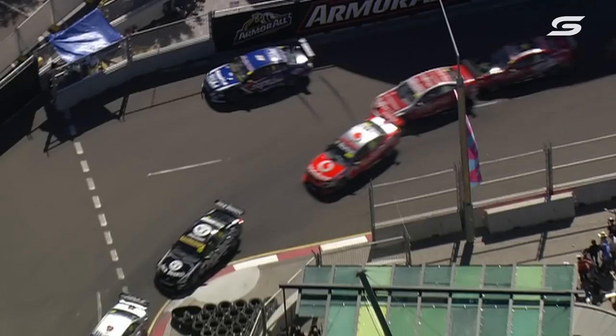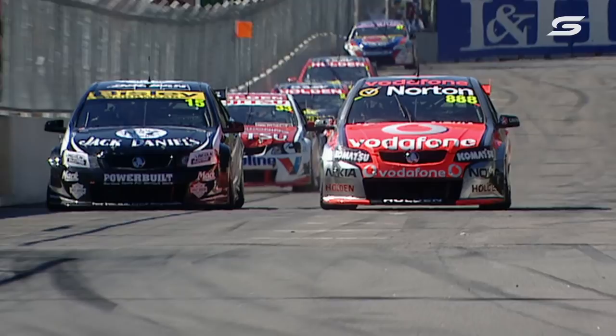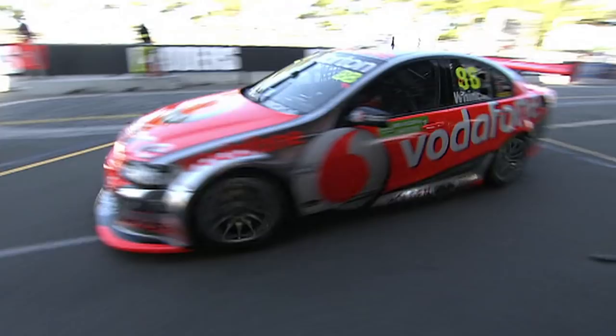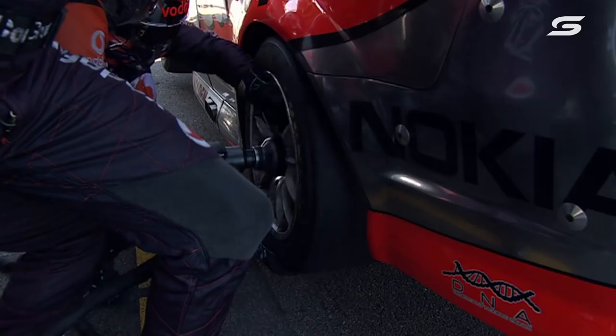At this stage, it's just take a look and see what happened, because everything was going on. But Craig Lowndes now starts to motor up through the field. He gets by Rick Kelly. He's now in second position. Michael Caruso is the race leader, and here is Whincup. And a 188-point lead coming into today, basically bled 100 points thereabouts against his teammate.